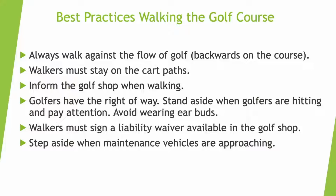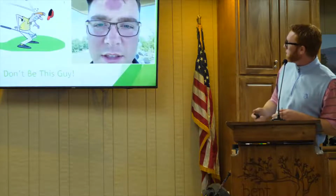Golfers have the right of way. Stand aside when they're hitting. Pay attention. Avoid wearing earbuds, just because, again, just trying to pay attention. If you don't hear them, they don't hear you, or vice versa. And the liability waiver I have right here, I'll have that in the shop, and the maintenance vehicles as well.